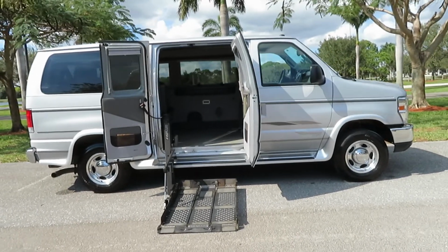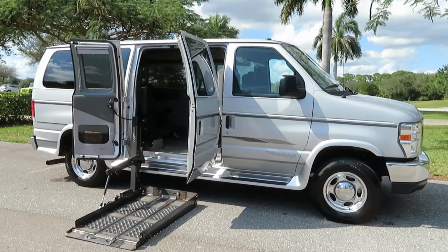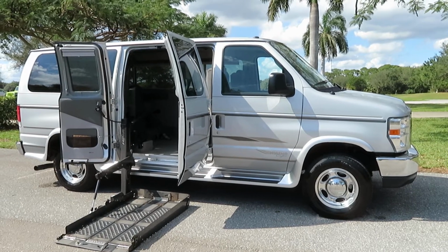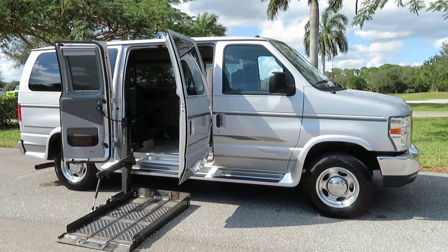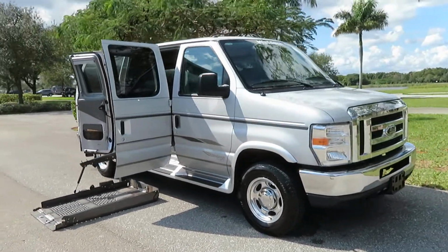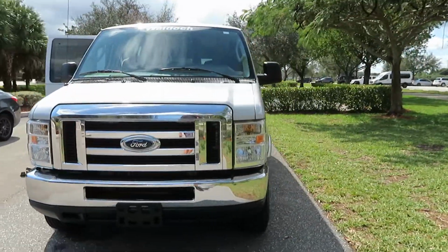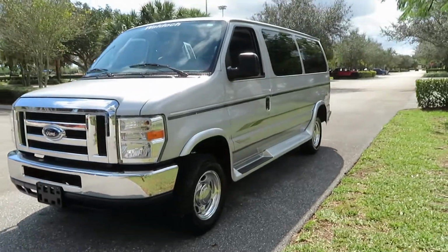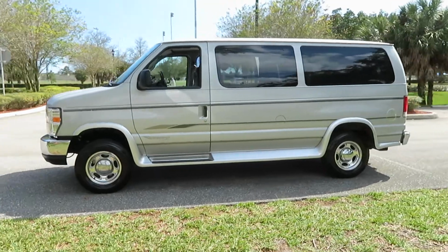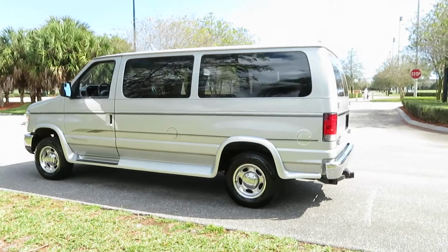Here we have another beautiful 2011 Ford Econoline Handicap Wheelchair conversion van. The conversion is done by Braun and Waldock Crafts Conversions. It is a beautiful conversion with 32,000 original miles, clean Carfax, clean AutoCheck, clean title. Beautiful van. It is a lowered floor with a Braun side entry wheelchair lift. 600-pound capacity lift, 5.4 liter V8, beautiful 32,000 mile van.